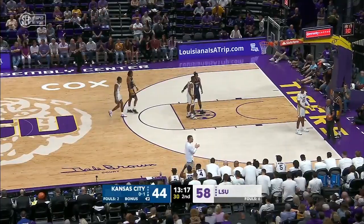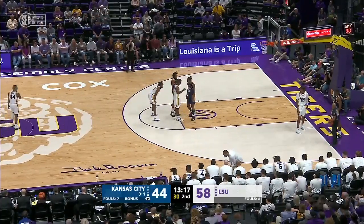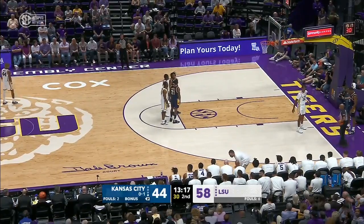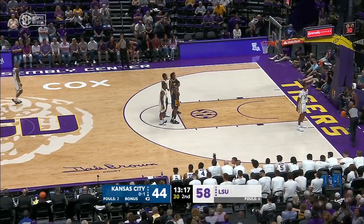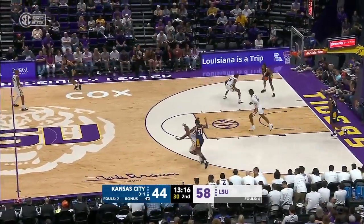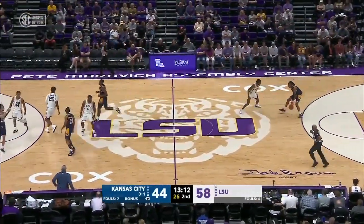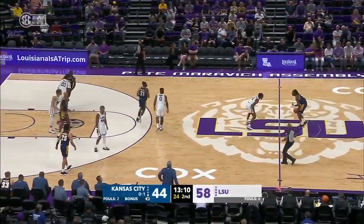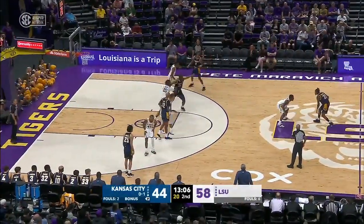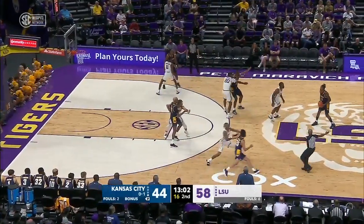58-40. The difference here, though, is what you've seen in the second half, where LSU has extended this lead. The Roos are just 3 of 10 from the floor. LSU 7 of 13, including a three-pointer. And the Tigers right now have a 15-point advantage in three-point scoring. LSU, 13 minutes to play.